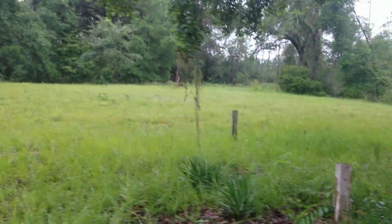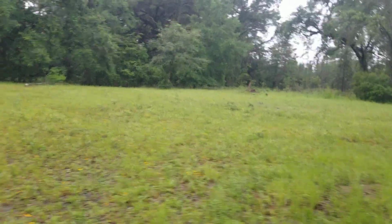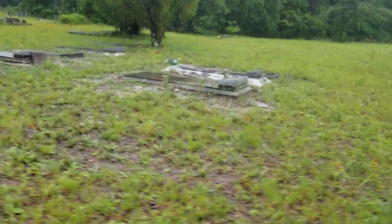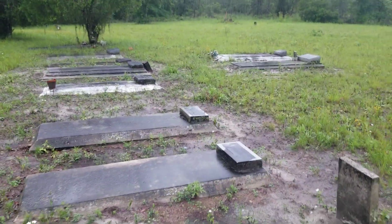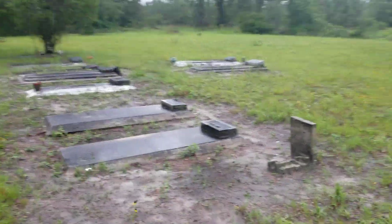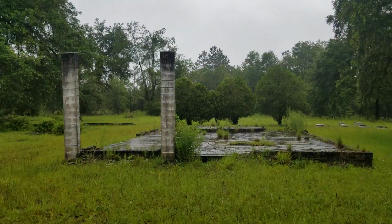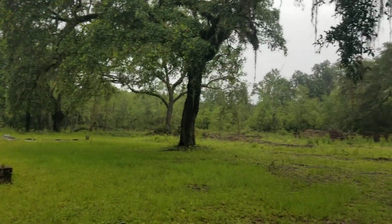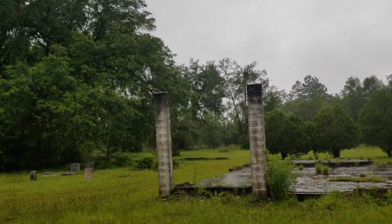So that's pretty neat. I was actually out here looking for something else and just happened to run across this. It looks like they're doing a little bit of logging activity on the sides of it, so hopefully they'll leave this cemetery intact.